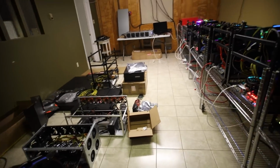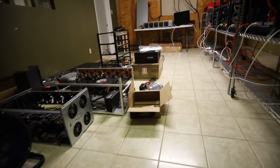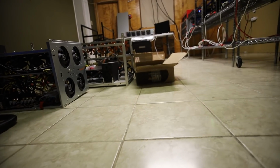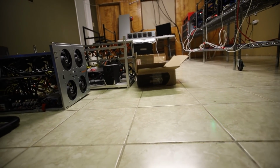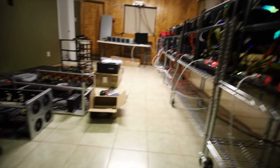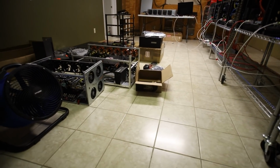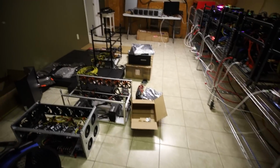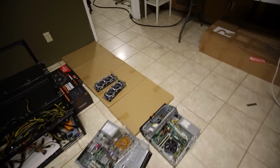I, unfortunately, am not having a great day because it has been flooding and it just started. Well, I think a couple hours ago I got a notification. This basement where I have, you guys know, my mining rigs is prone to getting flooded, and only during the heavy rainy days, I guess, in the winter time. And yeah, I'm just freaking out.